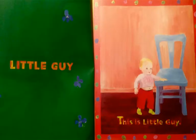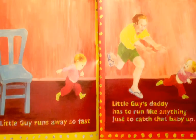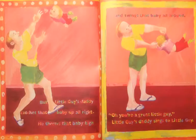More, More, More, Said the Baby comes in three stories. The first story is called Little Guy. This is Little Guy. Little Guy runs away so fast. Little Guy's daddy has to run like anything just to catch that baby up. But Little Guy's daddy catches that baby up all right.